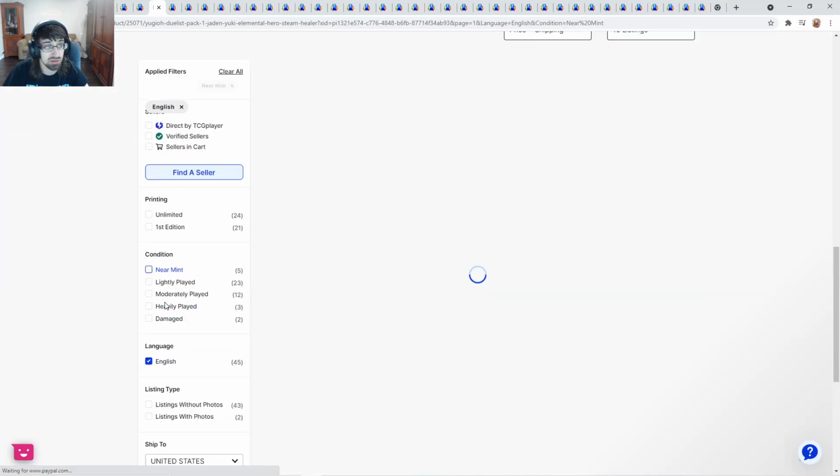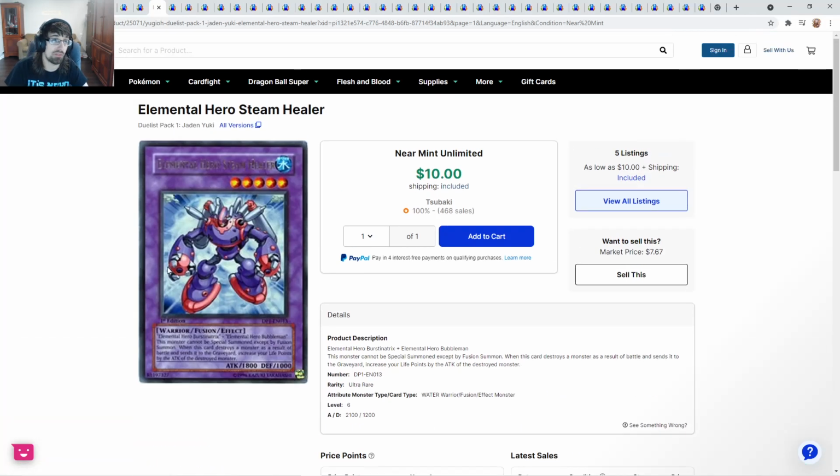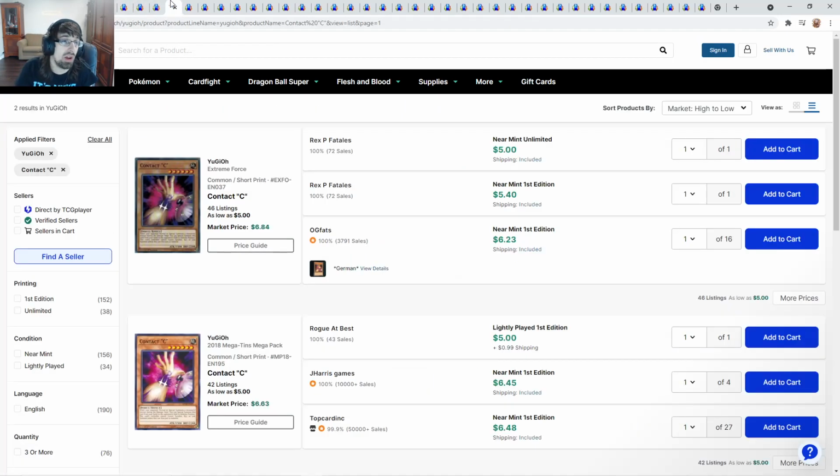We're actually going to put near mint. There's only 5, so first, yeah, no offense, but nobody's buying that. $150, no thank you. Get light plays. In fact, don't even get this card at all.